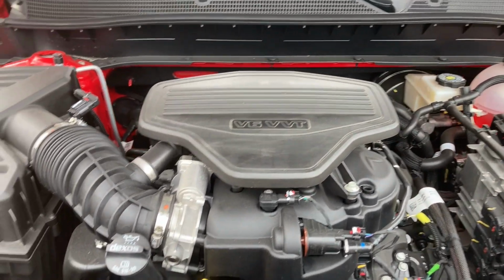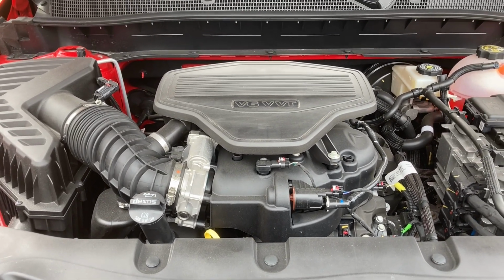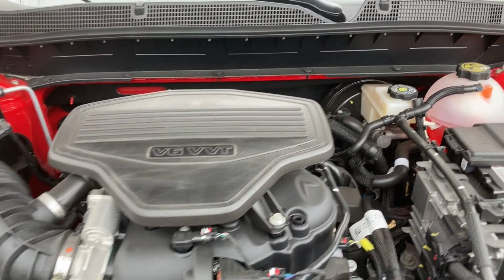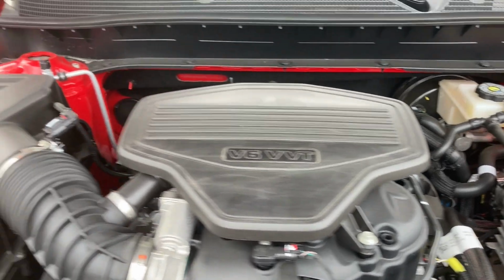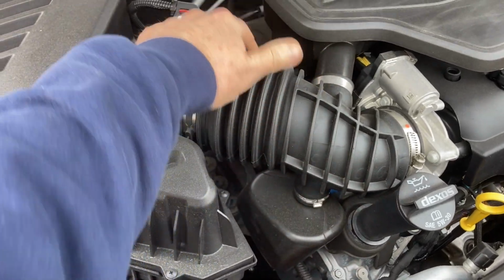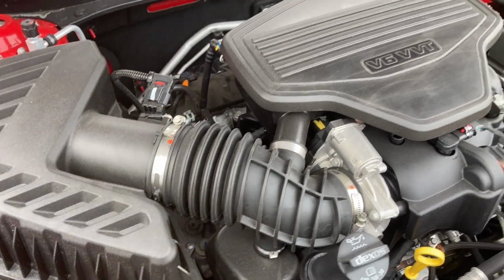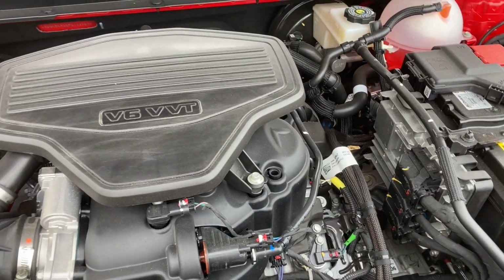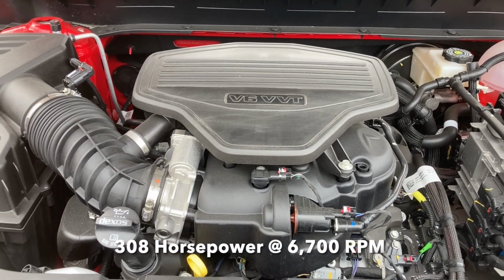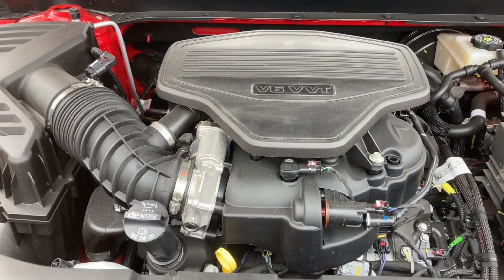So what we have here is a lot of space around the engine. And you can actually see where everything is. I mean, it's kind of nice. Now, which side of the engine here do we have? We got a lot of coolant going in there. Here we go. And our belts are over on this side, right down in here. So this is, if you will, the front of the engine, and this is the behind of the engine. And in between, you have 308 horsepower and 270 foot-pounds of torque. Well, where are those peaks at? Let me look up here.